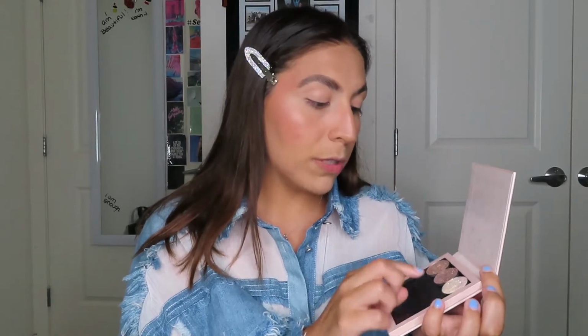Then we also have these single ColourPop eyeshadows that I haven't tried. I have tried this one, which is called Hungry Ghost, but then I have these two. So we have a lot of options for single eyeshadows, and I think I'm going to stick to either the ColourPop or Natasha Denona and use the Orgy palette to create some type of look.